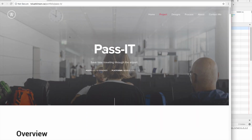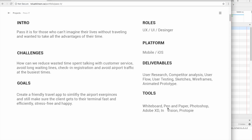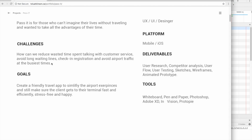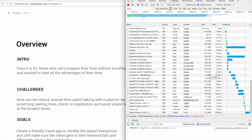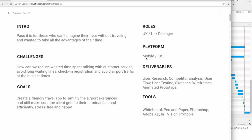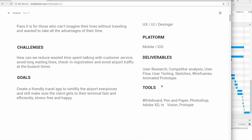All right. So here we see the first project, Pass IT, save time traveling through the airport. Okay. Overview. Oh, wow. Okay, so this is not text. It's an image of text. That's not very good. First of all, like I said, having an image of text makes this loading incredibly slow. I can't select this text. It's not very accessible, so I would look into not making this an image of text and just making it text.